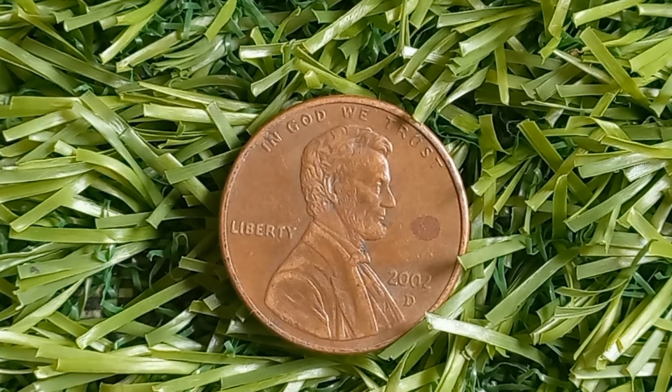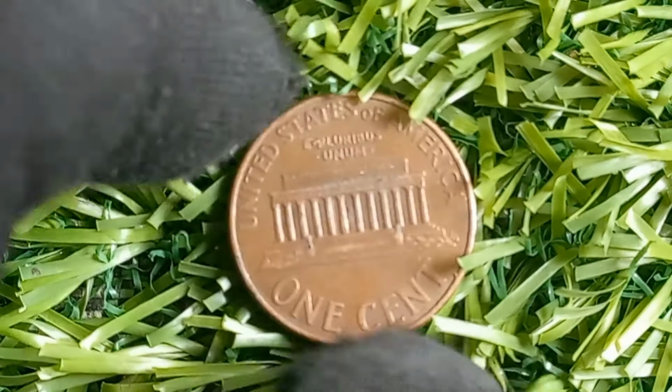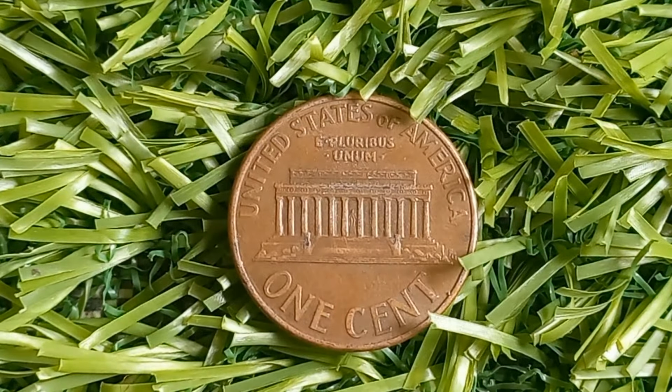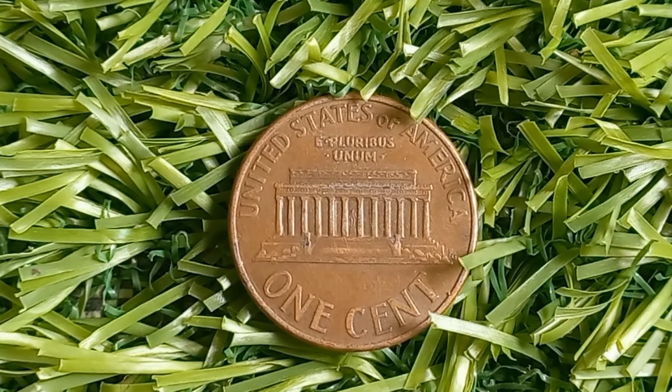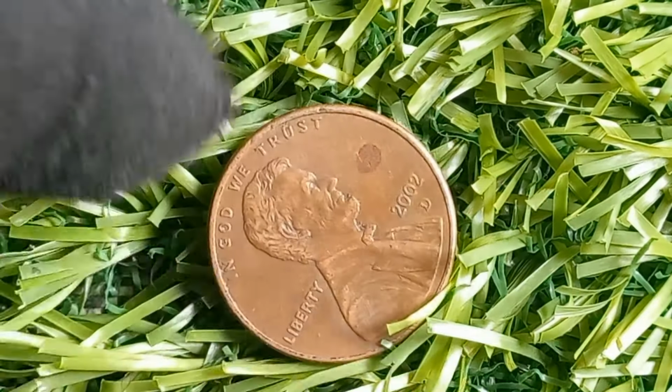Now you may be wondering just how much this coin is worth. While an average 2002 D penny in circulated condition might only fetch a few cents more than face value, high-grade uncirculated examples or those with unique errors can command prices in the hundreds to even thousands of dollars.